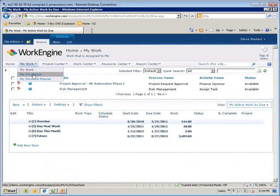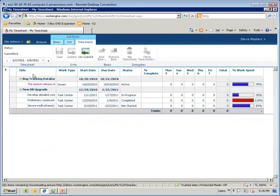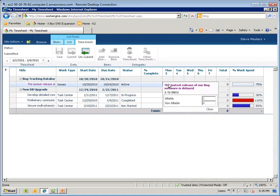Now, we also have the ability to support timesheet functionality. So within the EPM Live product itself, not only do you have the ability to report progress or % complete on any given task or work assignment, we also have the ability to track time in a time-phased manner and on a day-by-day basis. So in other words, not only can you report the % complete, but we also have the ability to report hours. And within the hours, we can also indicate what's billable and what's not billable for those organizations that need to be able to track that level of granularity.